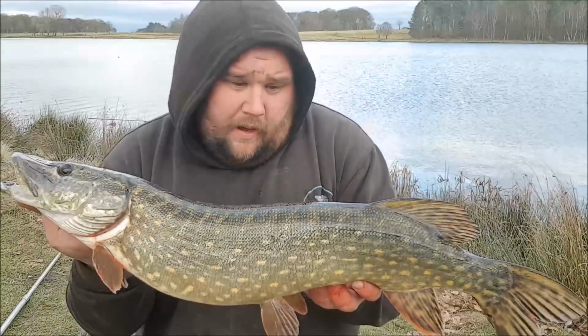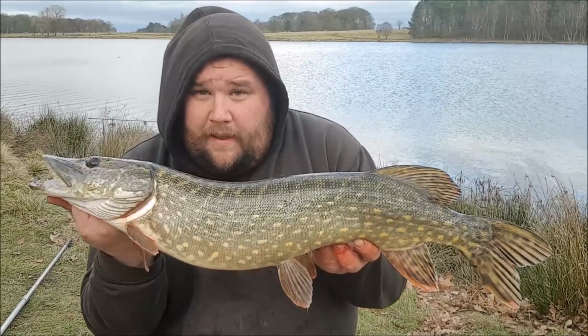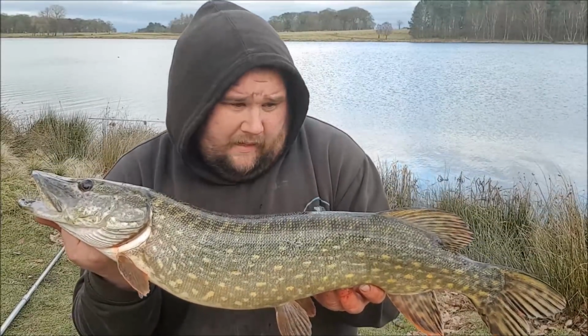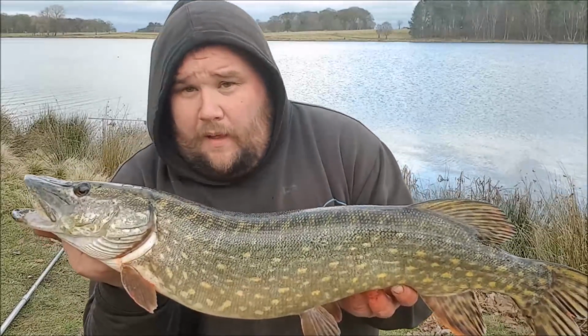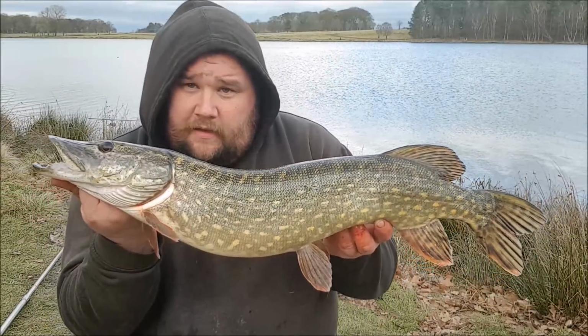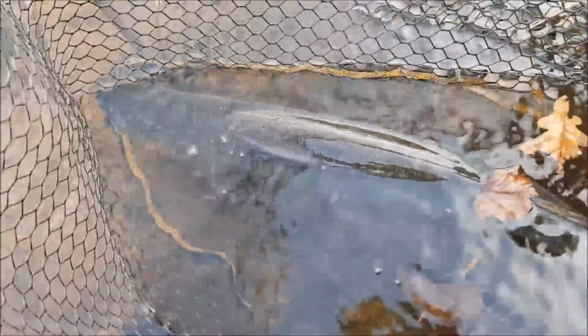And yeah, we'll get a couple of pictures and we'll get it back. But yeah, proper made up. It's been a hard day on the bank, windy, and this is a fantastic reward for that perseverance. A lovely estate lake pike. Let's get her back. There she is, resting in the net. This gin clear water, like I said on the last video, beautiful to see. And yeah, a lovely example of a pike.